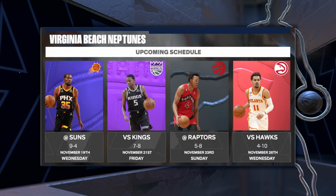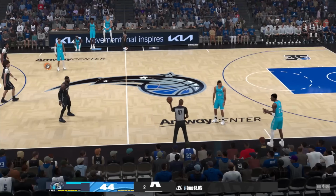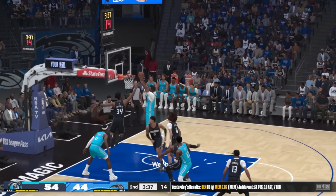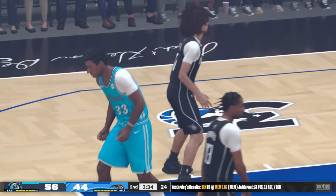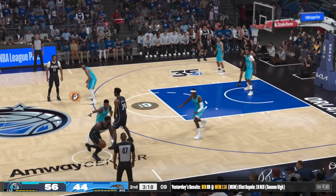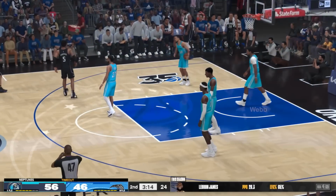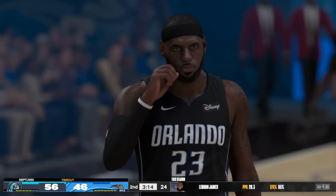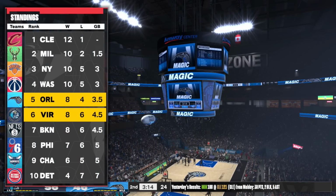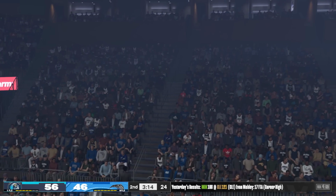And LeBron just stepped out of bounds, but here's their upcoming schedule. The Suns are off to a nice start, but the Kings, Raptors, and Hawks are all below 500. Murray out on the wing. Missed it, but Webb is there to stuff it home. What a player he's been. Oh, here we go. Backboard caught on the screen. LeBron pulls up, and it's in there. Yep. 10-point game. We're looking good. LeBron's looking better, but at least we're in front. Here's your standings. Orlando at 5th. We're in 6th. So we're up there. Off to a decent start.